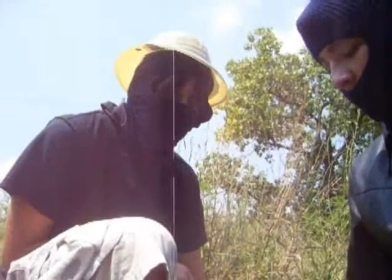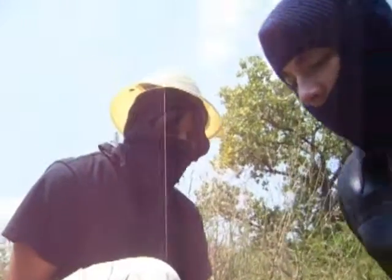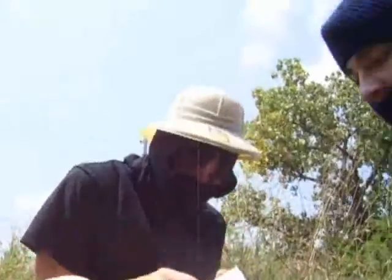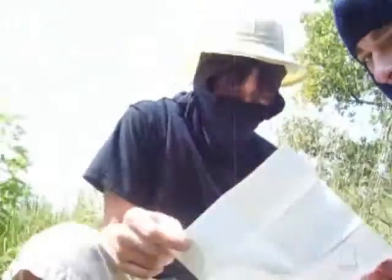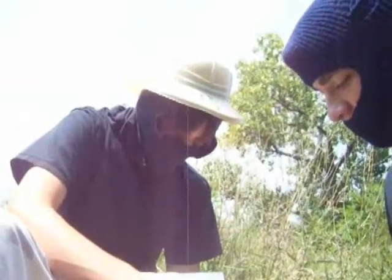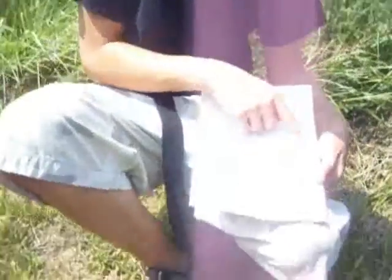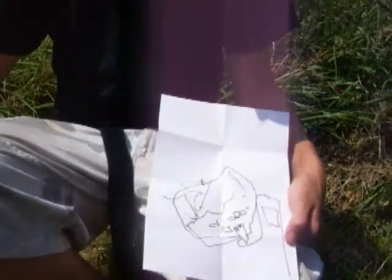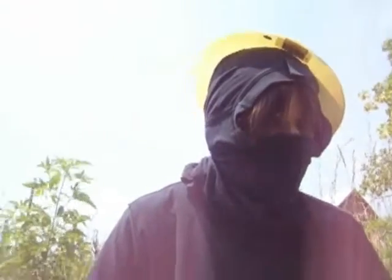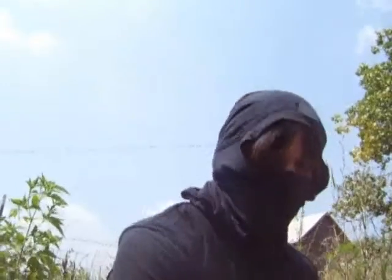Alright, we're getting ready to start. Alright, so here's what we need to do. Hold on. Alright, here's the map. What we're doing, we're back here. We're right there. We're gonna come up around the shed. Go up, and there's a car. There's two cars. Two cars? There's two cars. Whose car is it? I don't know. It must be onto us.